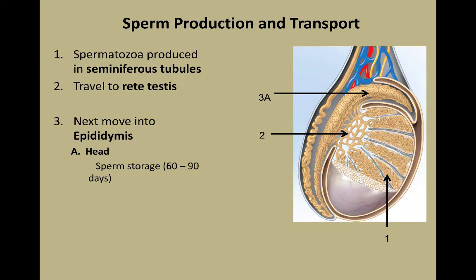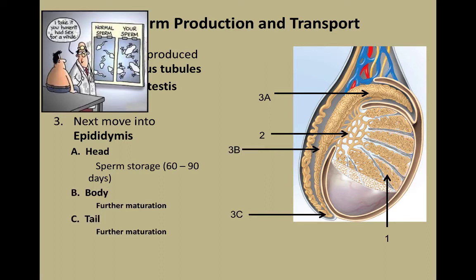Here, sperm are stored for about 2 to 3 months where they mature in order to be able to swim and fertilize the eggs. Sperm then make their way through the body and into the tail where they further mature and remain until ejaculation occurs. Upon ejaculation, the sperm make their way into the ductus deferens and are propelled by smooth muscle.